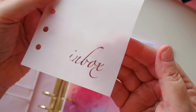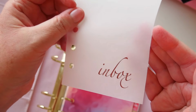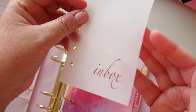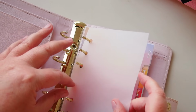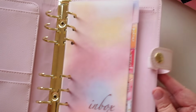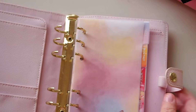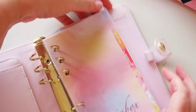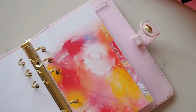So anyway, what I did instead was made some vellum, and put the words for each section on the bottom of the vellum in a pale pink foil, which I think is really pretty. And when it goes over this watercolor picture, I think that looks really nice. Let's see how that shines there. So I'm super happy with that. So I'm just going to put them all in to show you.